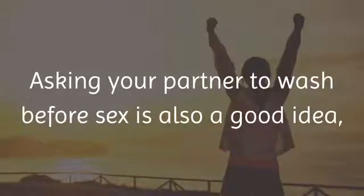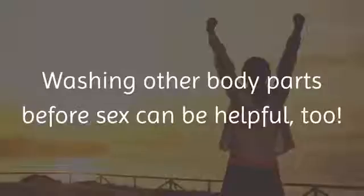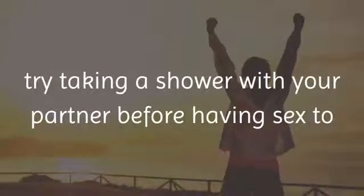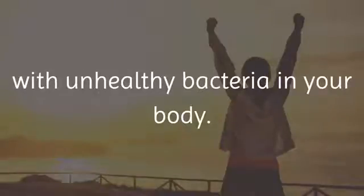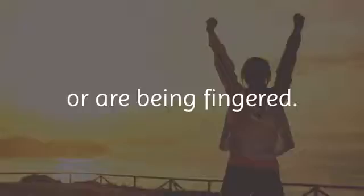Asking your partner to wash before sex is also a good idea, especially if you aren't using condoms. Washing other body parts before sex can be helpful, too. If you're especially prone to getting infections, try taking a shower with your partner before having sex to minimize the risk that you'll end up with unhealthy bacteria in your body. Use dental dams and gloves as an extra form of protection if you receive oral sex or are being fingered.